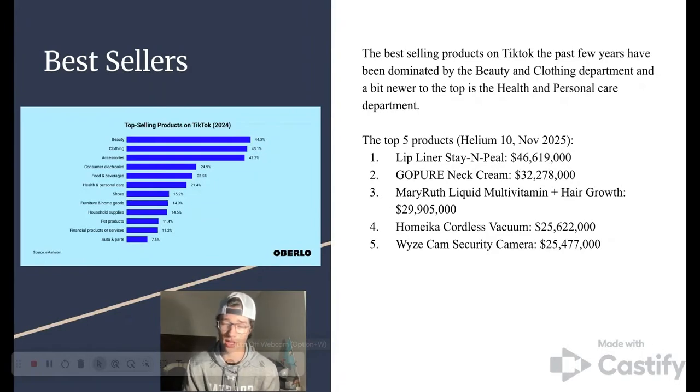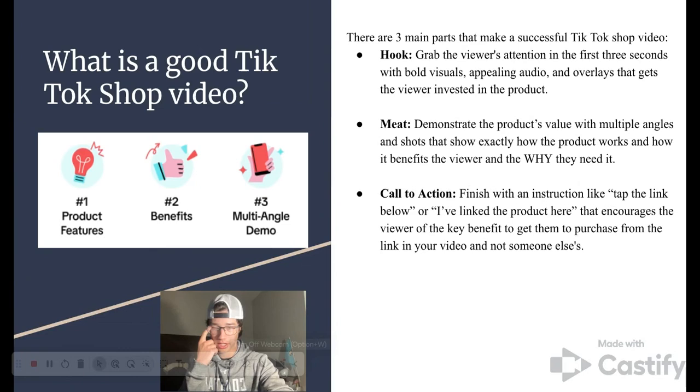And a lot of the TikTok Shop stuff has a knock on credibility. A lot of people go into it. I was skeptical of it when I first started because I didn't know if these products were real or not.